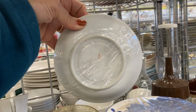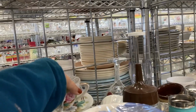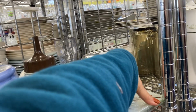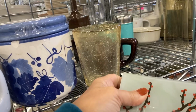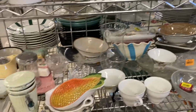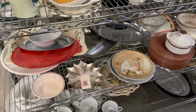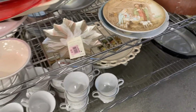Saw another very pretty teacup and saucer set. They have to be really outstanding for me to pick those up, because I have a bunch and they don't sell super fast. But then I noticed this set of square fused glass plates. That was really pretty. Somewhat contemporary. I decided to pass on them. Scanning the lower shelves. Lots of stuff here, but nothing that I decide to pick up.